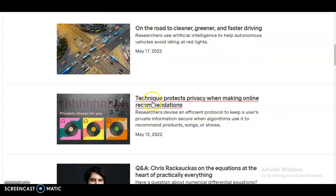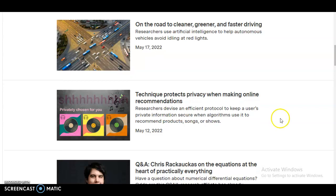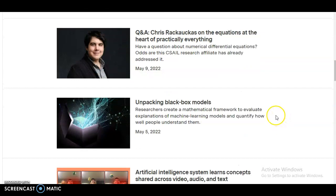A technique protects privacy when making online recommendations. Researchers devise an efficient protocol to keep a user's private information secure when algorithms use it to recommend products, songs, or shows. Question and answer.